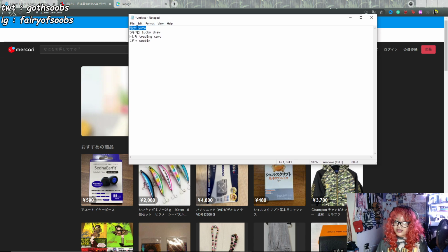Here we have Yuta's name in Japanese. This is important. You're going to want to use the Japanese name of the idol because they're not typing Soobin in English, they're typing it in Japanese. So I just have Soobin and Yuta's name because those are the PCs that I search for the most. So I have Yuta's name in Japanese. I have the word lucky draw in Japanese. I only really use the word lucky draw in Japanese when I'm searching for Soobin PCs because I don't collect Yuta non-album. I only collect his album PCs. So we won't be looking for Yuta lucky draws.